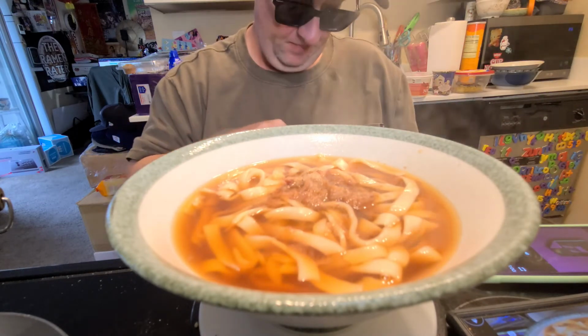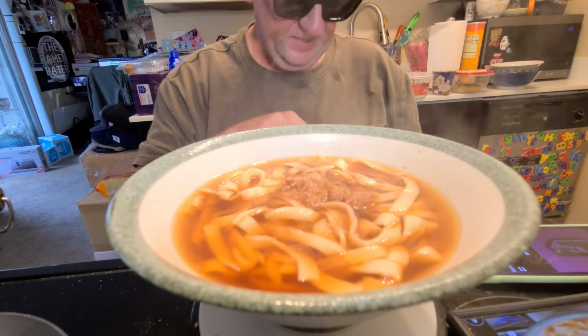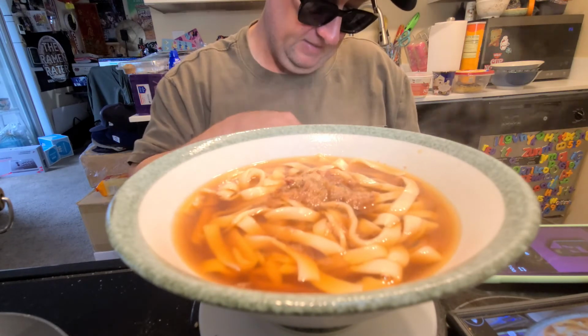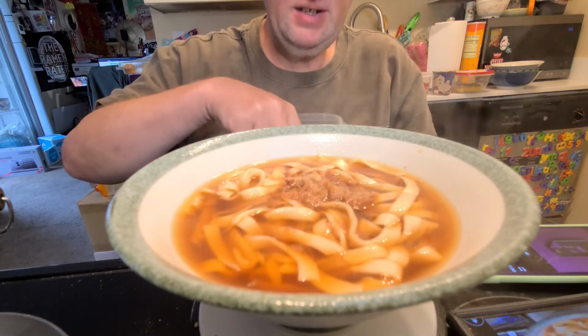But I went to the store because I was out of spring onion, and that's a bad thing. And they only had like this immense spring onion. So that's what we get today.